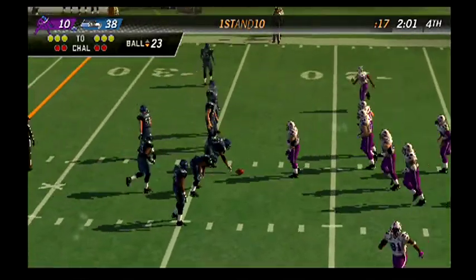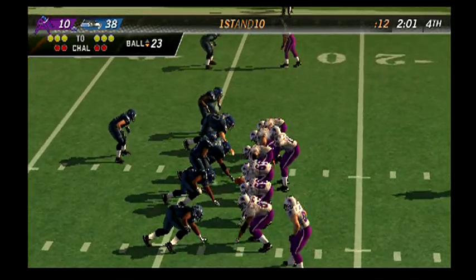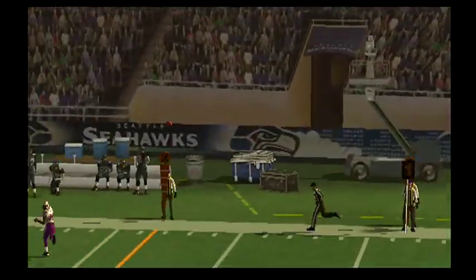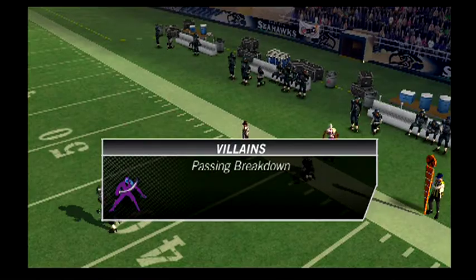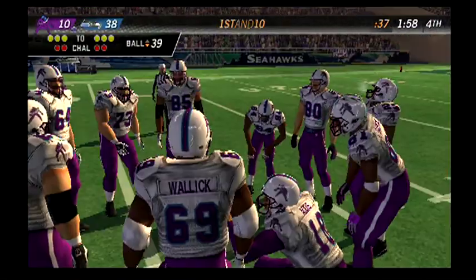Set to go on offense at the 23. The Seahawks come out in the 4-3. The rush is on. And it's caught. If you give him time, he'll find a receiver. Yeah, well, this guy, he doesn't throw it behind him. He doesn't throw it over their head. He throws it where they're going.